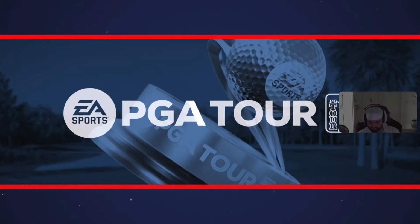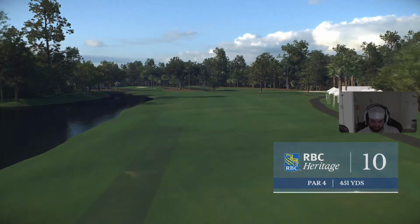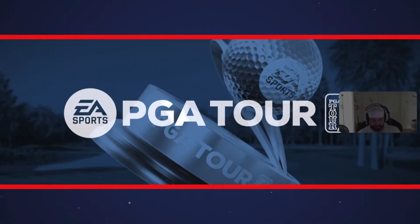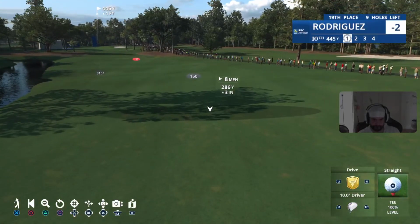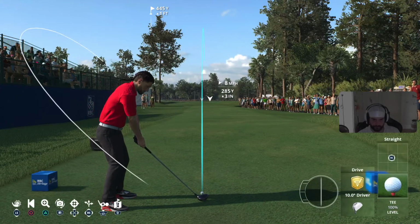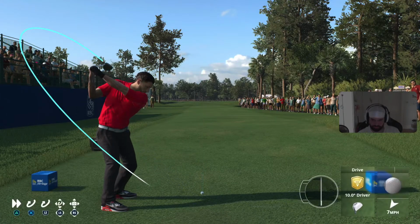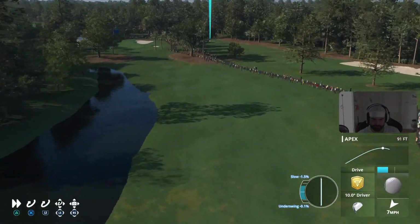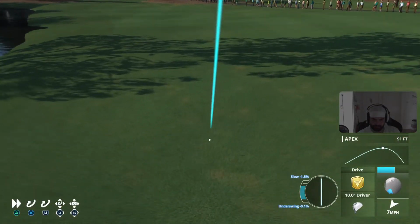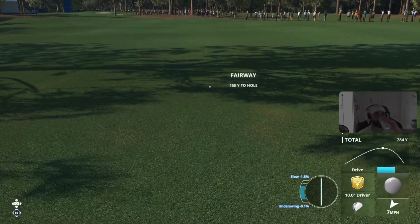We head back out from the clubhouse to start the backside, beginning here with a 451-yard par 4 10. Anything left could very well wind up in that lagoon, but anything on the fairway could lead to an under par start to this second 9. Nothing to fault there, safely in the fairway.